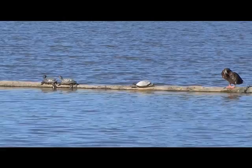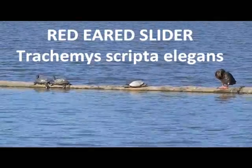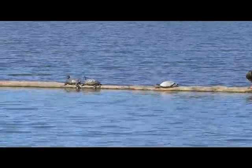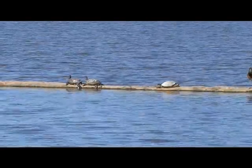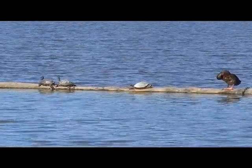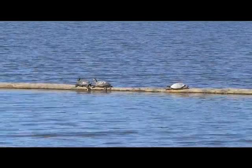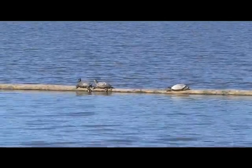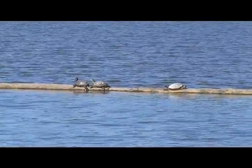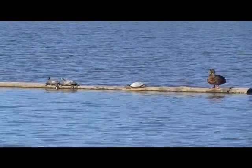So here we have a mallard duck, and 1, 2, 3, 4 red-eared sliders, and those are turtles. Now, of course, these are not natural to this area. They probably all started their lives in a pet shop somewhere, and people release them in the lagoon, and they're able to make a living.